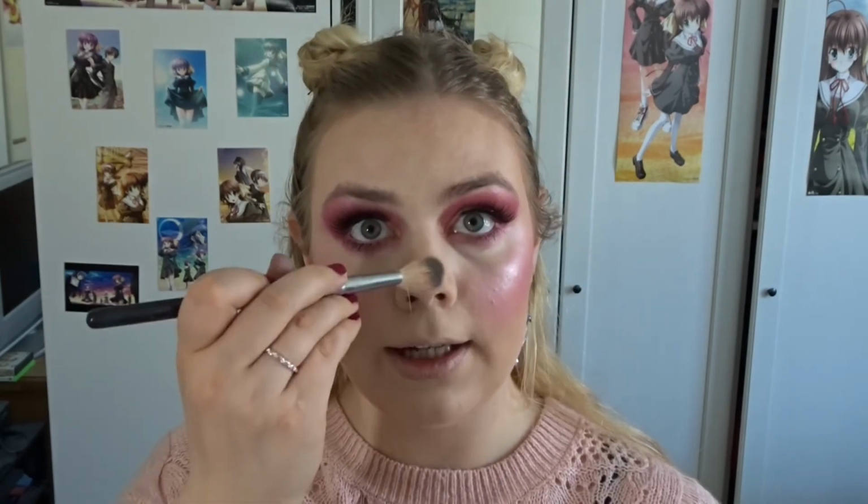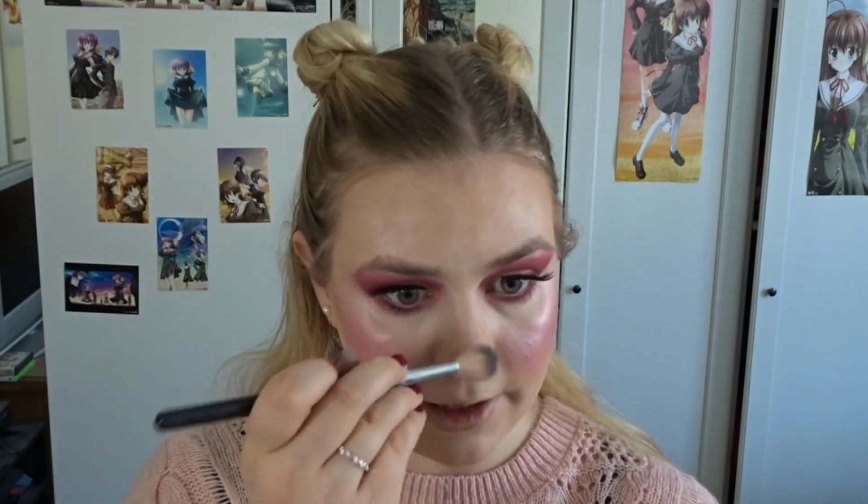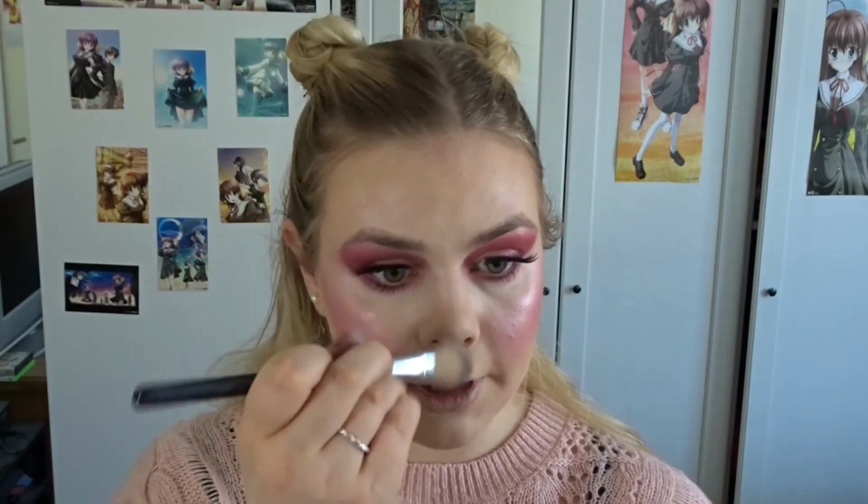And then I'm putting a little bit on the tip of my nose and on the upper part of the bridge of my nose. I'm lately trying to contour a little bit around my nose because I have this sort of big shaped nose, and I'm trying to emphasize it a little bit. So I'm trying not to put highlight in the middle part, just above and below. I don't know, just trying something new. Okay, maybe it's still a little bit too much.